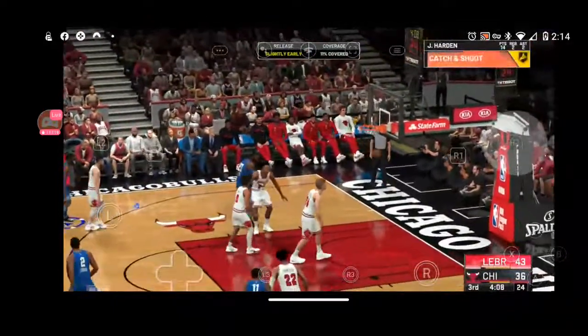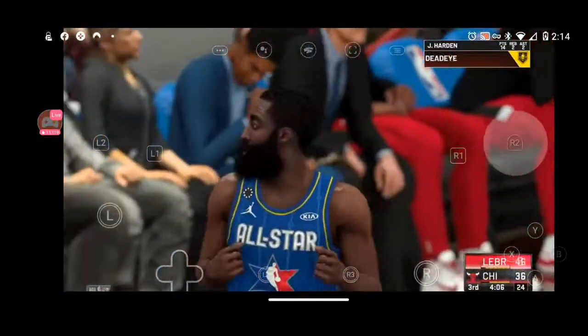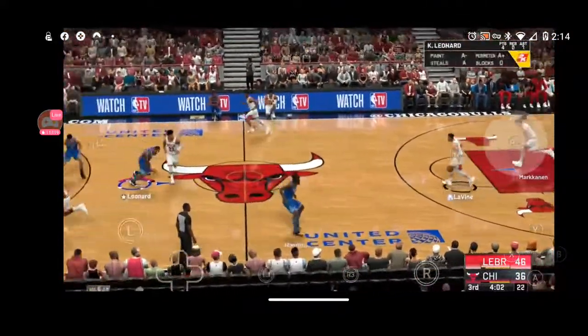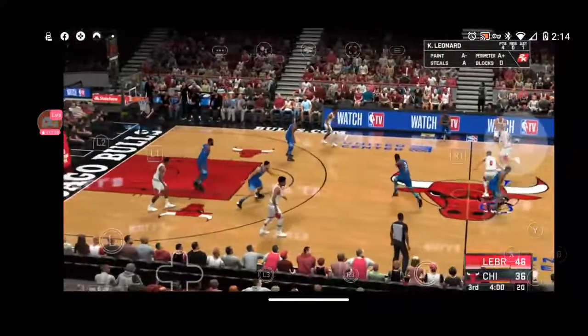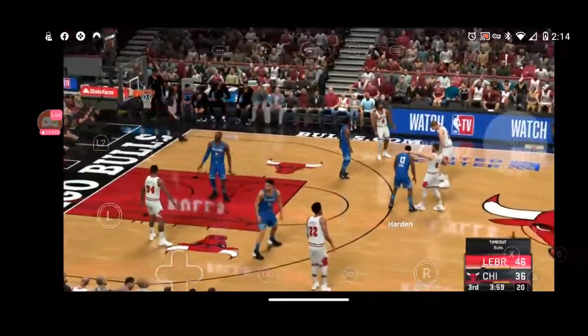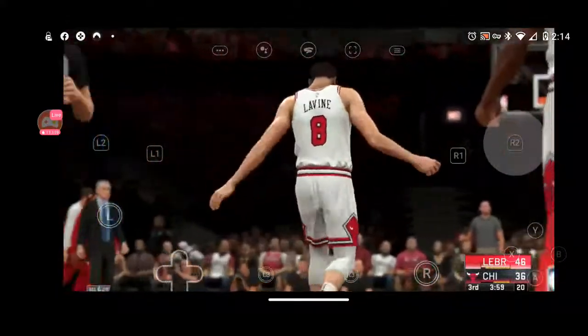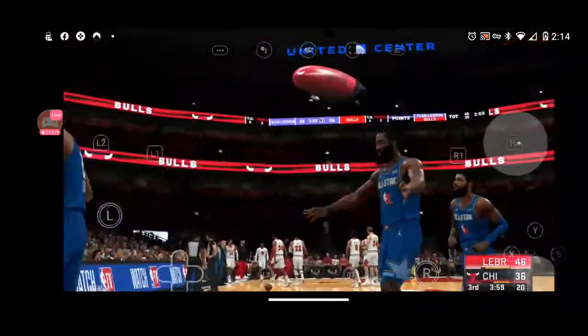The 3 from Harden. That's another one for him. His 5th in just 7 shots. The defense is far too slow to close out on those 3-point attempts. And those triples, they sure do add up quickly, don't they? I mean, they've got to make some kind of adjustment here. Time called here. The Bulls decide to talk it over.